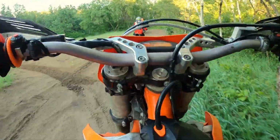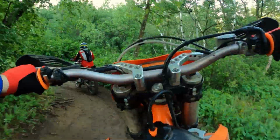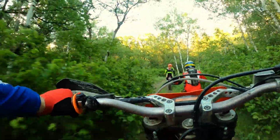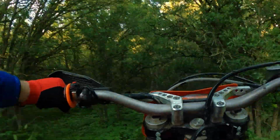What do you guys think though? KTM or Honda? They both have the 250Xs. I guess Yamaha has it too with the YZF-X. And so that's an option too.